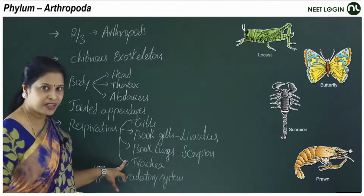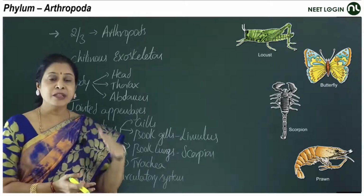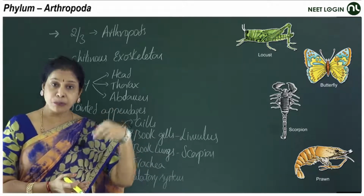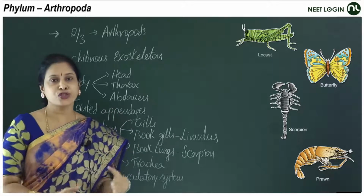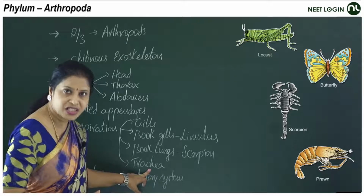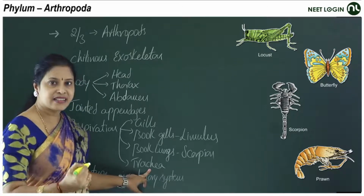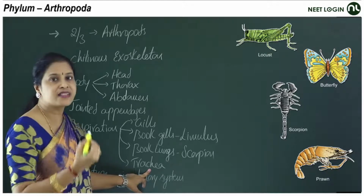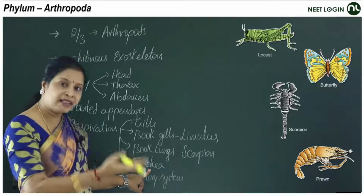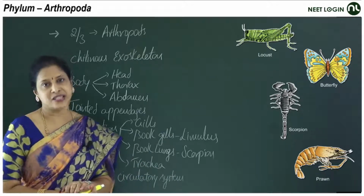Coming to trachea, if they question you in general also, about which are the respiratory organs, or which type of respiration is seen in most of the animals, you can take it as trachea. The respiration is tracheal respiration. Why? The reason for this is insects. Insects possess the trachea as their respiratory organs. Not only the insects, some other groups of the members of arthropods also have the trachea as their respiratory organ.